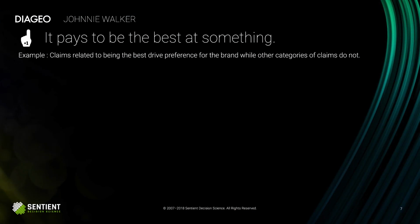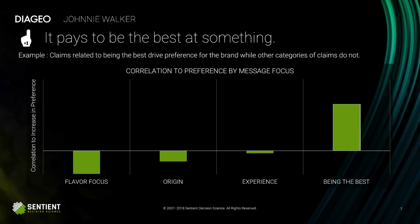So it pays to be the best at something. Claims related to being the best or the favorite or the number one or any of those kinds of things do have a strong correlation to brand preference as measured in these things. So, can you always go out and grasp that and own it? Maybe, maybe not. Just include it in your thinking, so that you can have a benchmark to benchmark against. Doesn't matter whether it's true, doesn't matter whether you're legally allowed to say it or competitively allowed to say it, but make sure you've run the rule over it before you decide what you're doing.